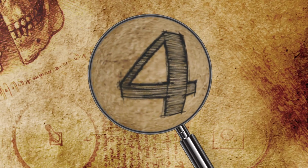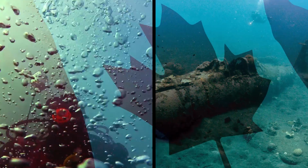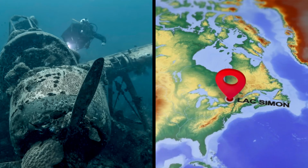Number 4. Lost plane wreck. An amateur diver from Canada recently discovered the wreckage of a plane that dates back to World War II. He made this amazing discovery at the bottom of Lake Simon, Quebec.